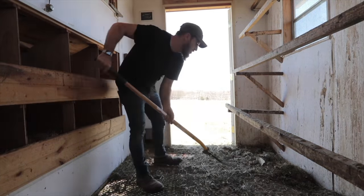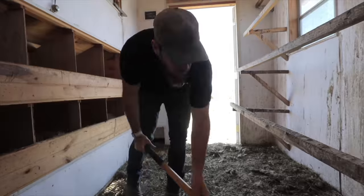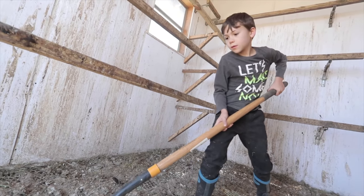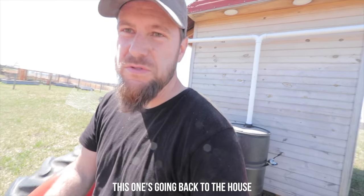So basically we're going to get all of this out and then that'll allow some of their poop to go through the bottom and then also get airflow when it's really hot in the summer. So we're gonna scoop all this out and then we're gonna go move it over by the house so we can wash it off, wash off the walls and spray it all out. Trip number two with the chicken coop. This one's going back to the house.